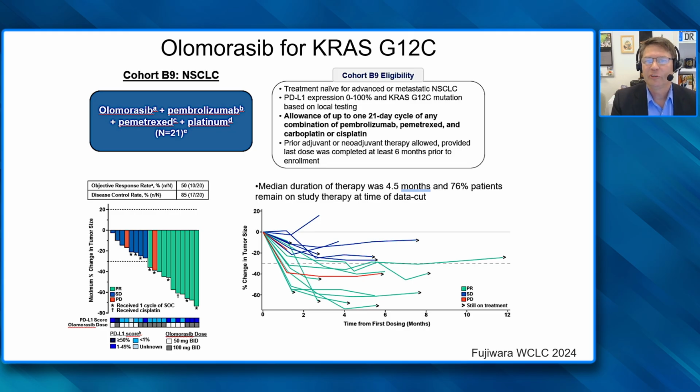Olomorasib is also a G12C inhibitor, and in this cohort, including non-small cell lung cancer patients, it was actually boldly given in the frontline setting together with pembrolizumab, pemetrexed, and platinum. Now, this is only 21 patients, but response rates looked favorable. Of course, this is first-line untreated patients, so we expect them to have good responses.